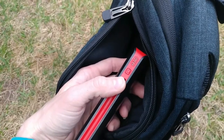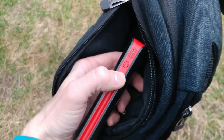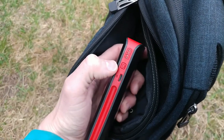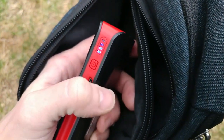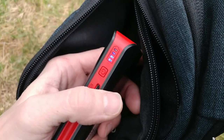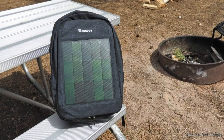So after we had the pack sitting in the sun, it was a partly cloudy day today. We had some pretty thick clouds coming over every now and then. So it was about 3 to 4 hours of partly cloudy sun, and we'll see what the charge got to here. Not bad. So it got half charged on the bank. And again, if you were in full sun, easily this would have gotten fully charged. We're really looking forward to taking this backpack on some of our extended adventures this summer.